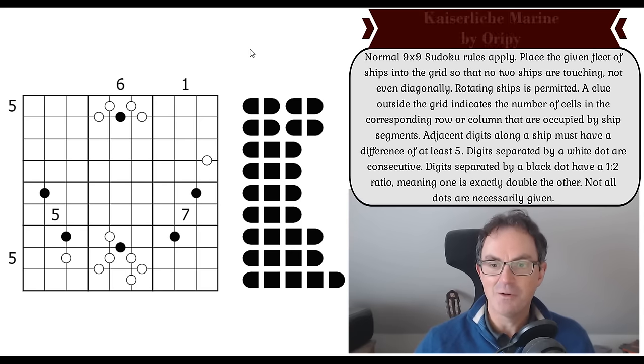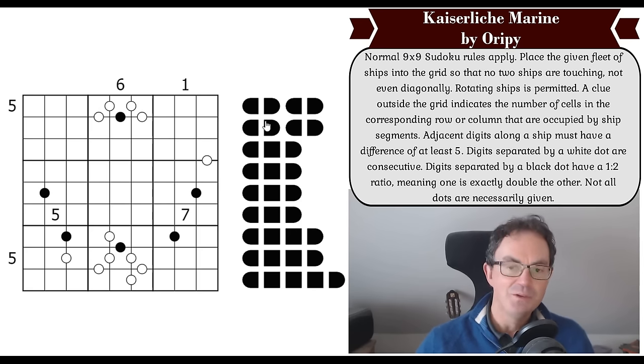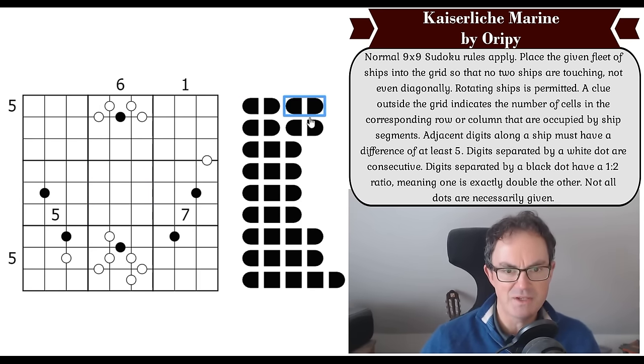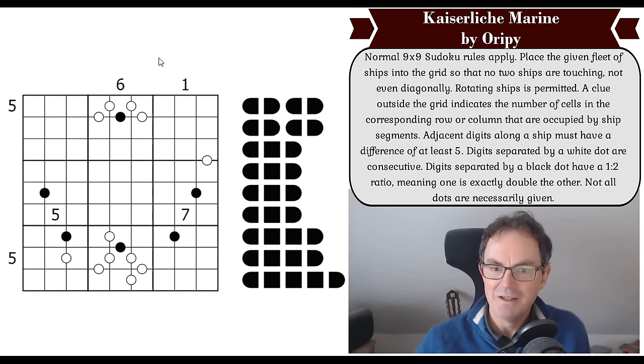But let's have a look at Oripy's puzzle, and I will read you the rules. They are as follows. Normal 9x9 Sudoku rules apply. So we've got to put the digits 1 to 9 once each in every row, in every column, and in every 3x3 box. This grid looks smaller than usual today, but is it because this... Yeah, maybe the software is adjusting because there's this battleship fleet outside the grid. I don't know. To me, it looks a bit smaller.